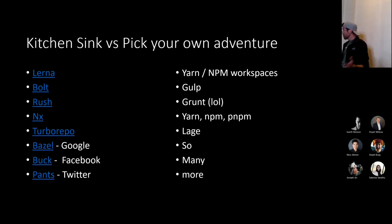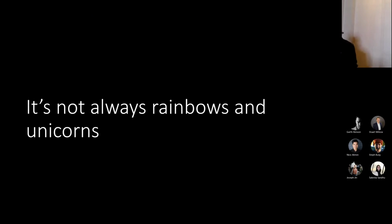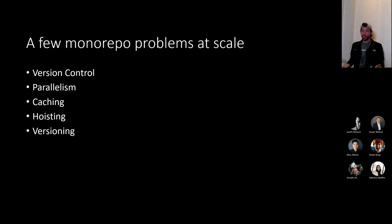But I also am here to say it's not always rainbows and unicorns. There's a lot of difficult problems. And if you Google, or Bing, obviously since I work at Microsoft, for monorepo problems, you'll find some of these things. Some of the top problems that most people find working in a huge monorepo are these: version control, particularly working with Git at scale, parallelizing your runner, your tasking, caching, hoisting, and versioning. So I'm going to break down, in my experience, what we've dealt with and how we're fixing some of these problems.